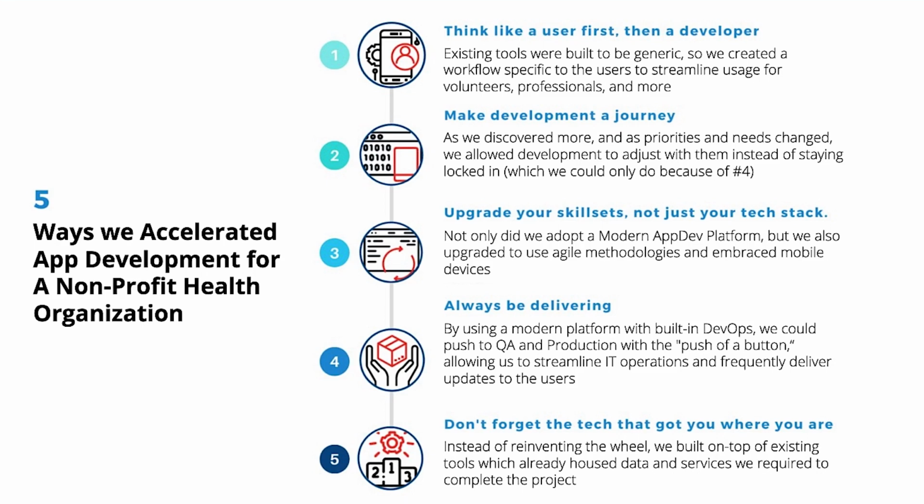We want to make development a journey. So as we discovered more and as priorities changed, we want to allow development to adjust with them instead of just staying in a locked-in set of requirements. We wanted to upgrade skill sets, not just the tech stack. So moving into a modern app dev platform, but also moving into agile methodologies and also embracing mobile devices.